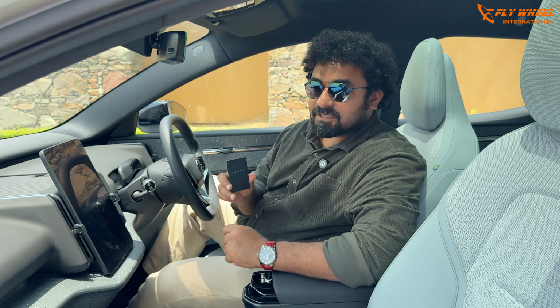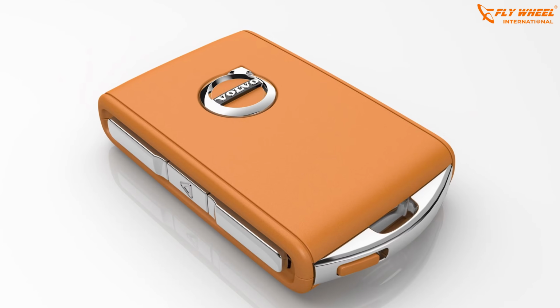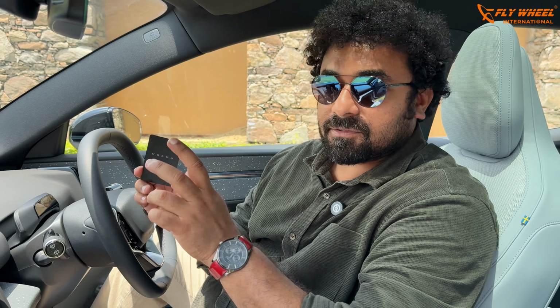There's no key fob as such, and I'm missing that because Volvo had one of the best key fobs with the leather matching the interior color. So now this is the only NFC card which is acting as a key, and the other one is a virtual key. And you have to use this facing the Volvo logo toward you, otherwise it won't be active.